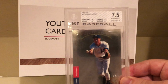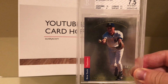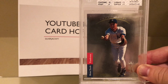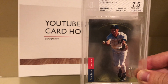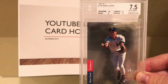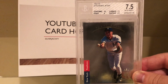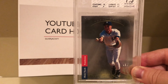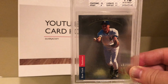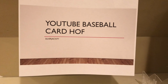Fourth honorable mention will be for the 93 SP Derek Jeter. Again, very tough to leave this card off the list. I was just looking at the other day, for a modern card, there are only 500 of these that are in mint condition and only 22 that are a PSA 10. So it just goes to show how difficult it is to get a perfectly centered card with no surface issues on this particular card. Very hard to grade. And obviously iconic because of Derek Jeter.